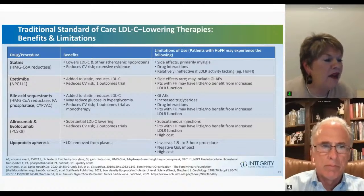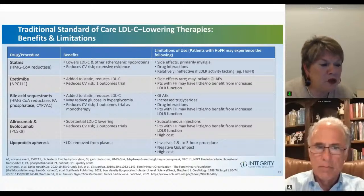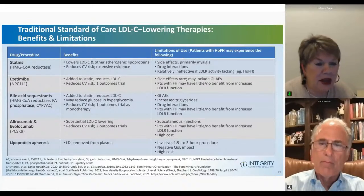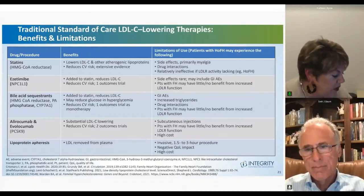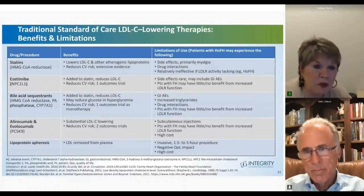Now, alirocumab and evolocumab are our PCSK9 inhibitors, and they substantially lower LDL cholesterol. They do decrease cardiovascular risk, and we have 2 primary outcome trials, which I'll show you on the next slide. And in homozygous FH, they lower the LDL when added on to other therapies by about 21 to 24%. Now, there was a 12-week study in about 49 patients who had homozygous familial hypercholesterolemia. They were on stable background therapy, but they were not having LDL apheresis. And their LDL was lowered an additional 31%.